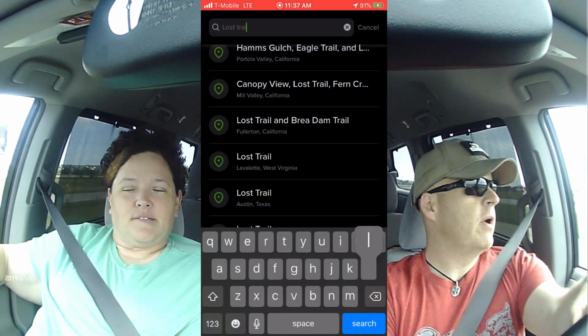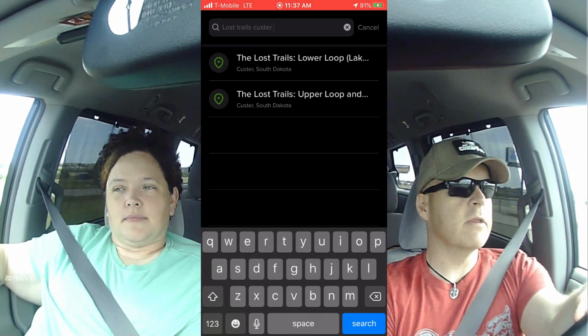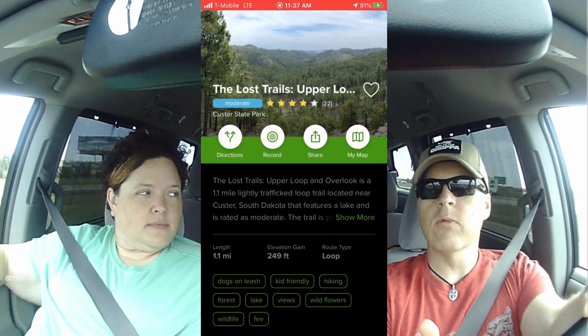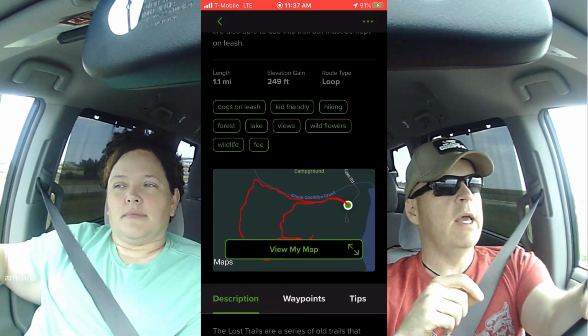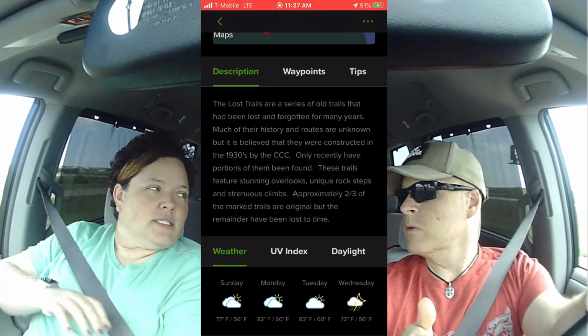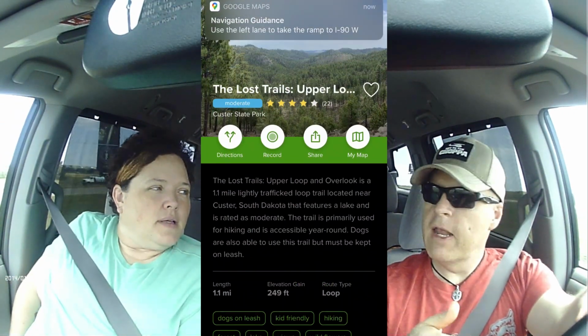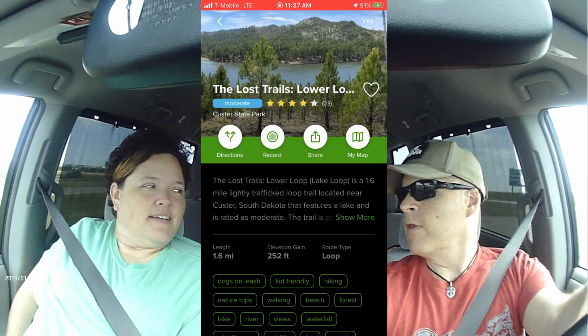But the Lost Trails are apparently part of a collection of older trails in the park that they've discovered, and they're trying to reclaim and remap them. So most of the trail that we'll be on today, they're certain was the original. It said about two thirds of the trail was the original. The rest will be how they've connected those parts, and they're not entirely sure because they're the Lost Trails.